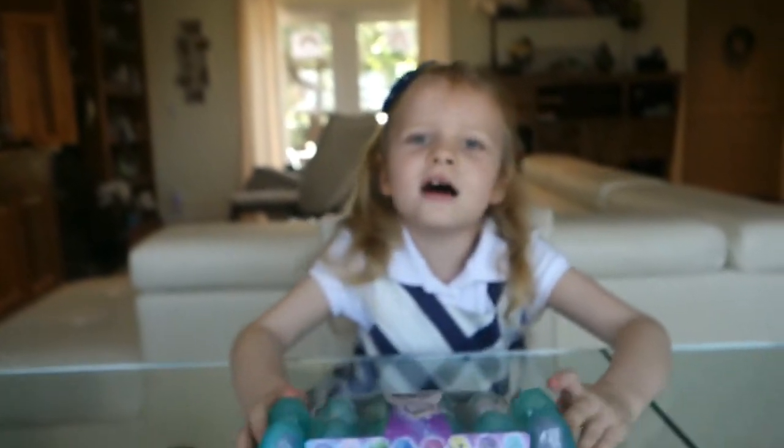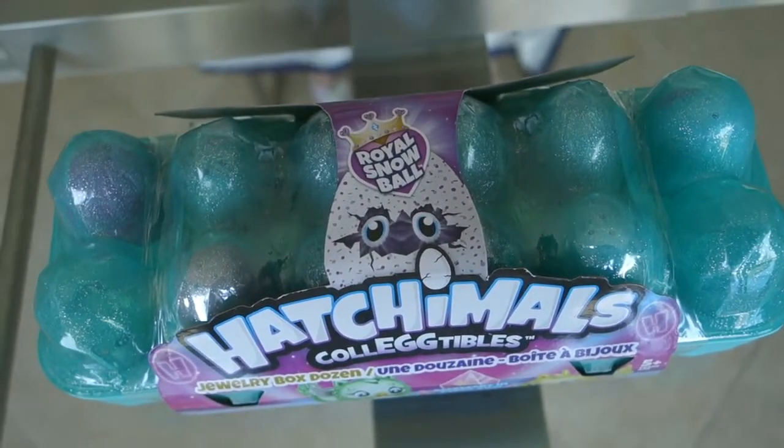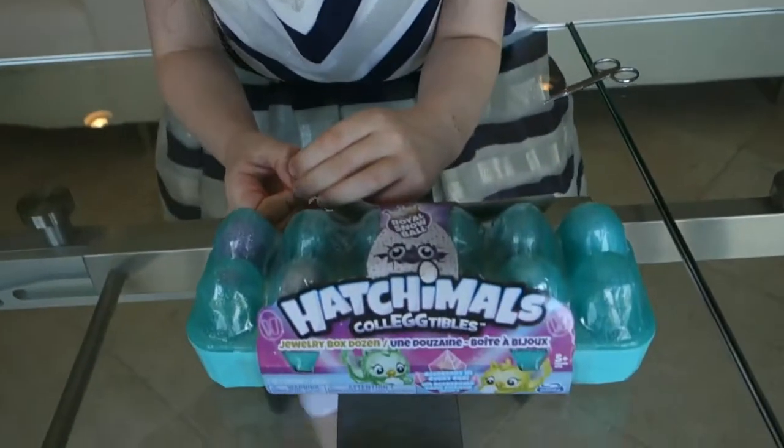Hatchimals? I love Hatchimals. Royal Snowball. Fluffy Kitty Cat. And this is Jewelry Box Dozen. Hatchimals Collectibles. Hatchimal World. Now I'm going to open it.